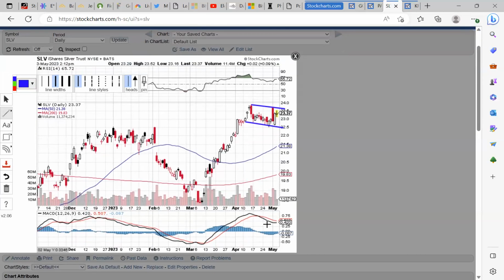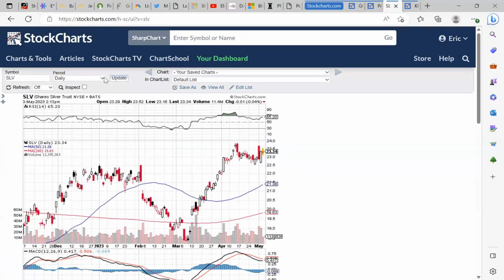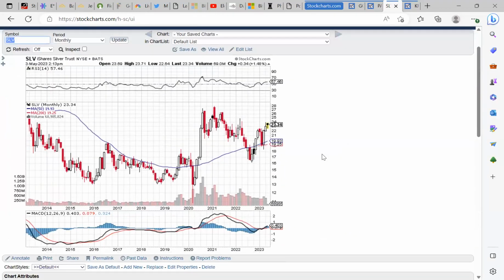The MACD crossed weeks ago, and now we could see this turn up very easily. It could break down, we'll see, but I think it's going higher. And just as an aside, the monthly chart gives a bit of a better picture and also is very ripe for a move up.